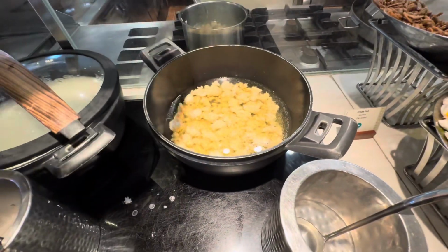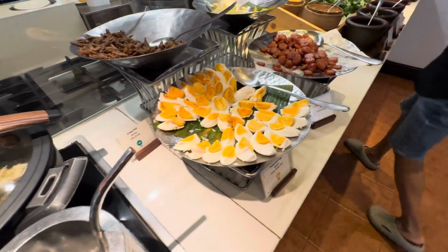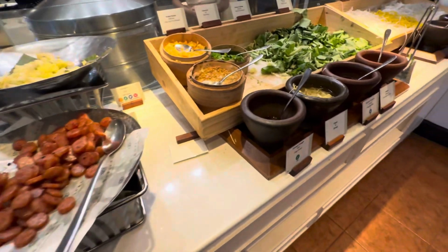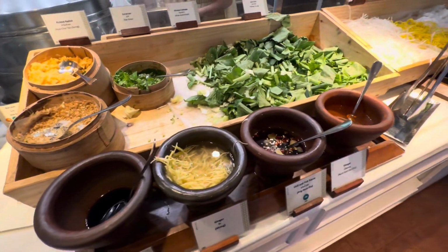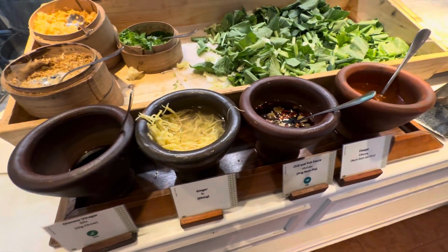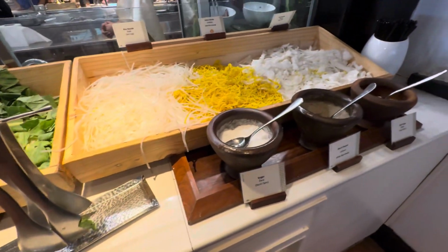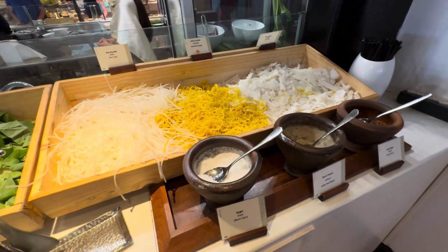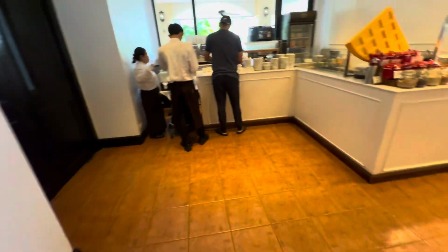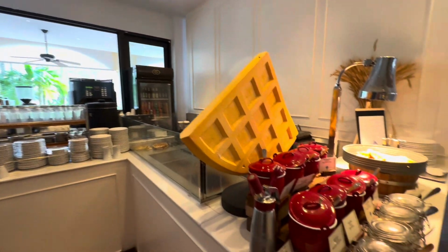Some chicken in here. That doesn't look appetizing. Then we've got eggs, Chinese sausage, don't know what that is specifically. Then we've got all the dried fruits, the vinegars, fish sauce. Hello. Sugar, black pepper and chili flake. They do love spicy food here. And we've got a coffee and drink station here, which is very cool.